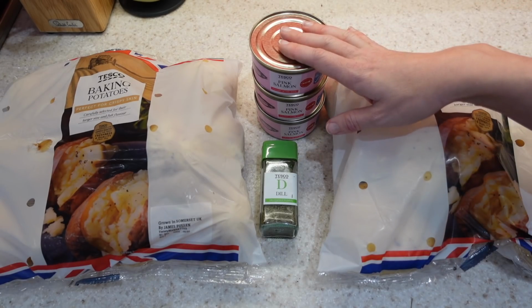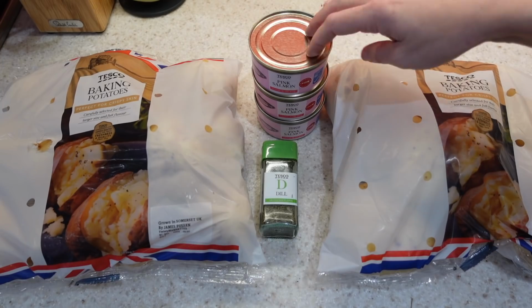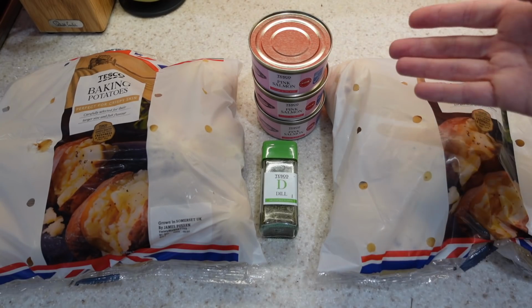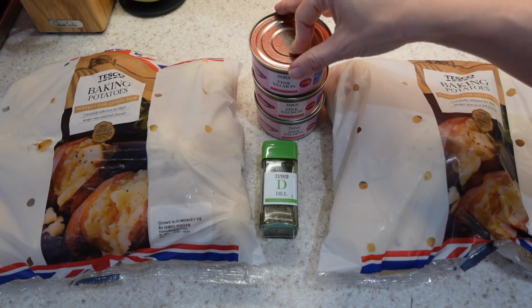Again, a bit like the tuna jacket potatoes, these are a really quick and easy thing to make, so another great one to have midweek or when Chris is not here and he's going to play football.